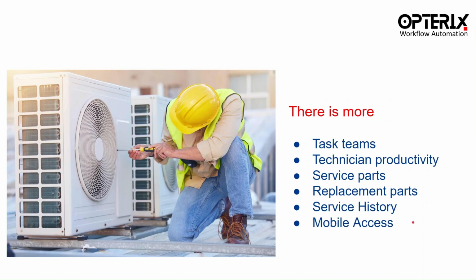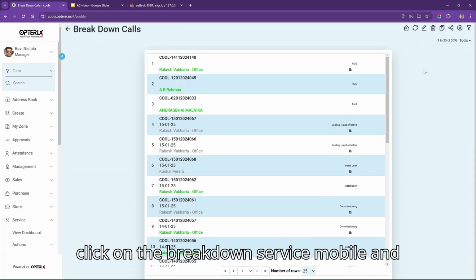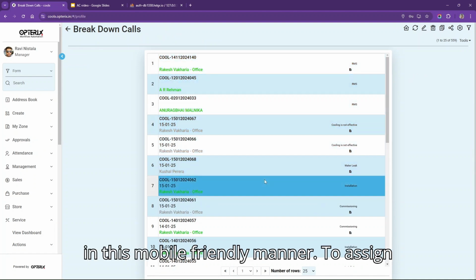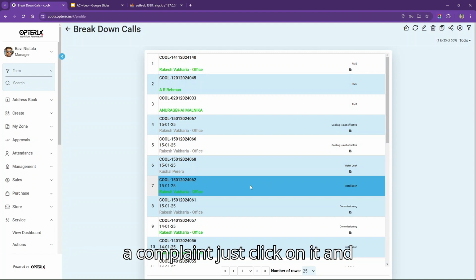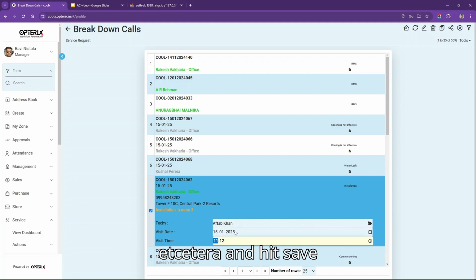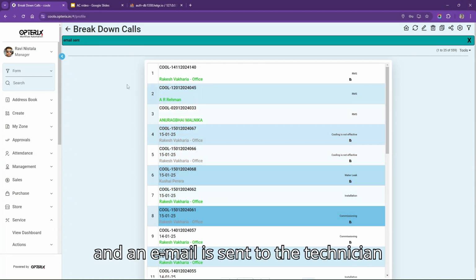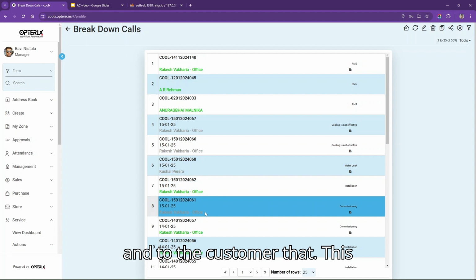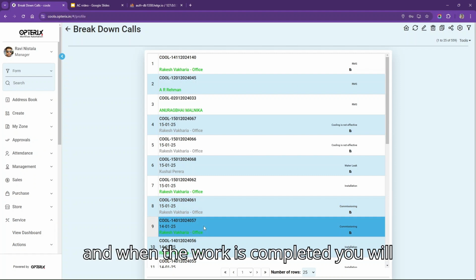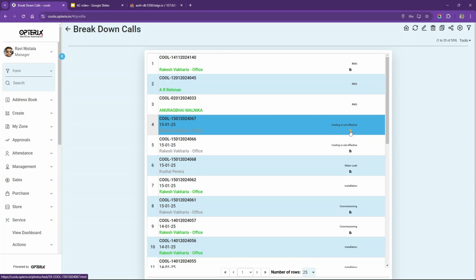Mobile access. As a service manager, are you always on the move? Here is something for you. Just click on the breakdown service mobile and you will see all the complaints arranged in this mobile friendly manner. To assign a complaint, just click on it and assign the technician and the visit date, etc. and hit save like this, and your job is done, and an email is sent to the technician and to the customer that this work will be done at this particular time. And when the work is completed, you will also be able to view the service report right here.